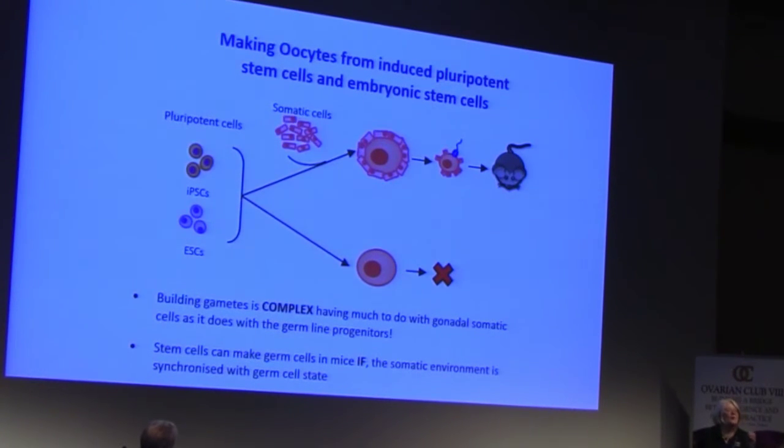Now, whether you start with an induced pluripotent stem cell, an embryonic stem cell, or indeed these cells that we're getting from the human and the bovine ovary, then we need to make sure that they have appropriate somatic cell support. So that's the key in this whole process. And, of course, making gametes, as we heard from David Albertini as well, is not an easy process. It's a very difficult process.